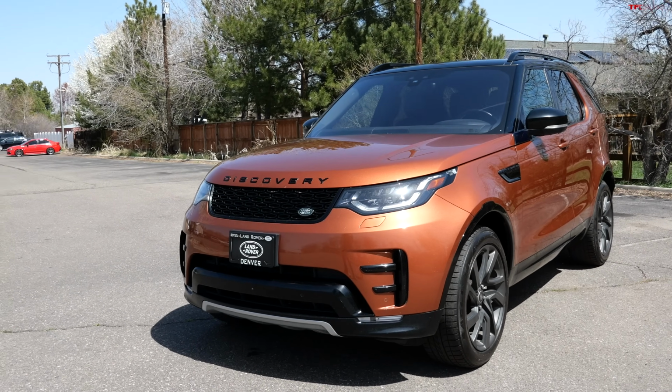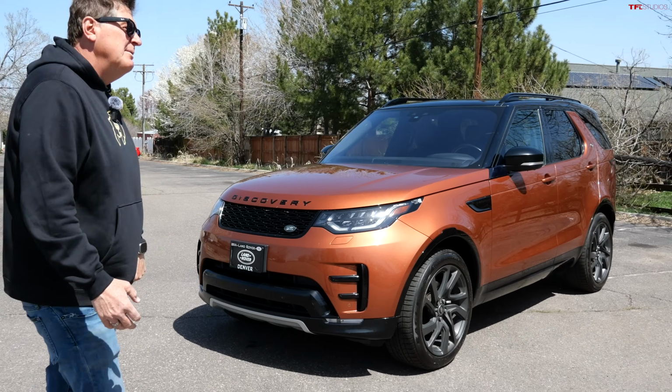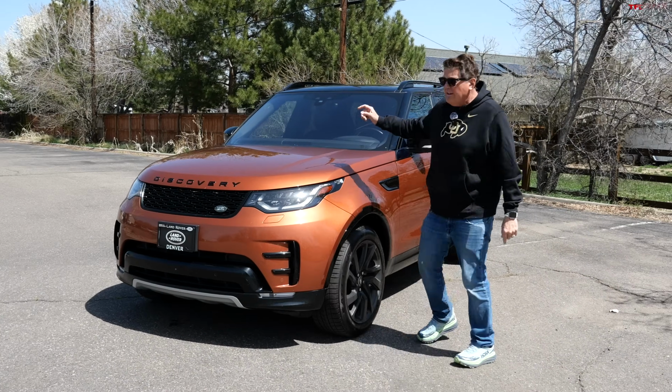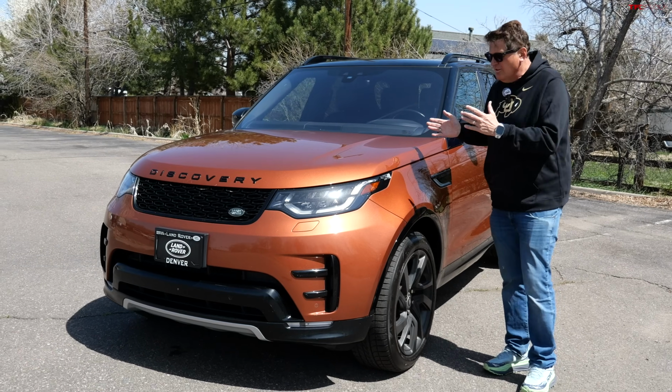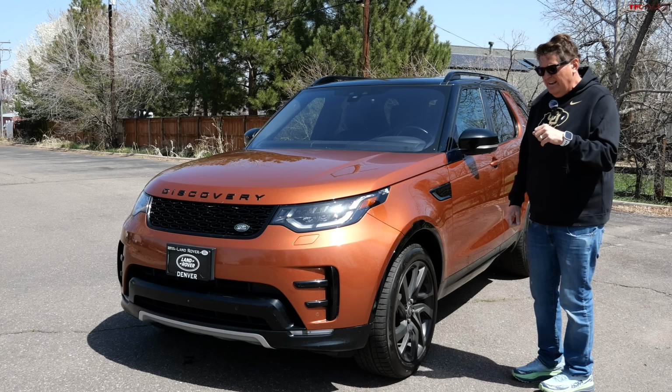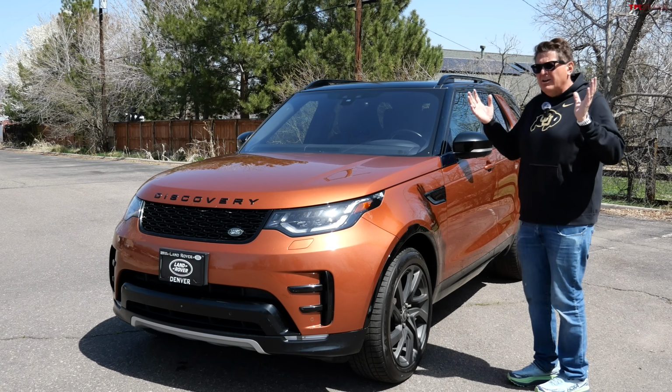Now, I know what you're saying. It's a Land Rover. Of course, it's going to depreciate because it's going to break. But this one is special. Not only was this the hero color, in other words, the launch color, and I really love the color. I believe it's called Orange Phoenix Metallic or something like that. If I got it wrong, correct me.